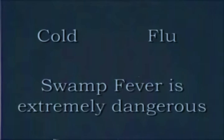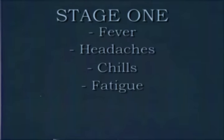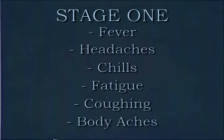Unlike the common cold, or even a nasty flu, swamp fever is an extremely fatal infection that can be spread fairly easily if every pony doesn't take the necessary precautions. While it is called a fever, swamp fever is not just that. While a fever will be the starting process of the first stage of the infection, following symptoms will include headaches, chills, fatigue, coughing, and body aches.